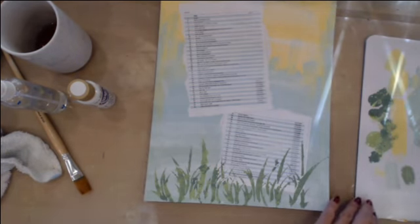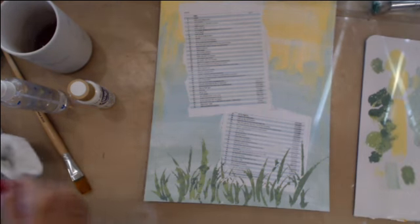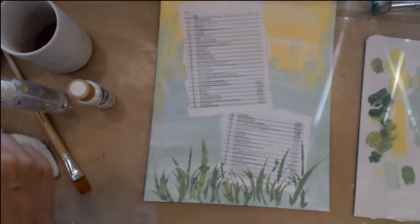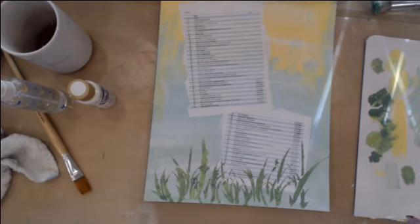Alrighty. Okay, is anybody saying purple? That is Crafter's Workshop, and yes.